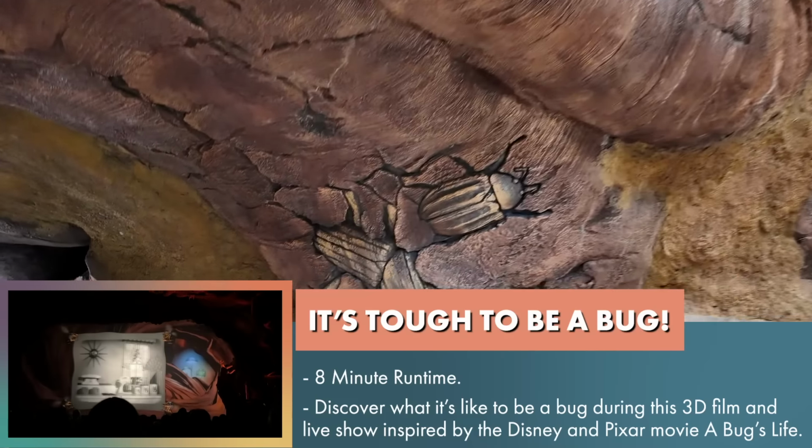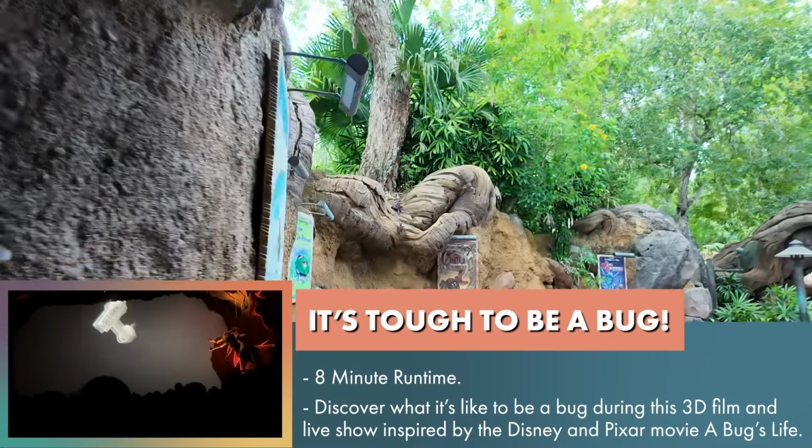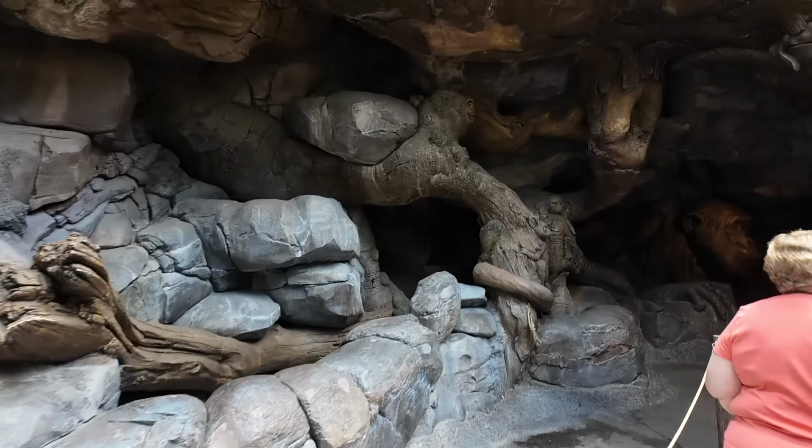But one of the coolest parts about this, even if you're not interested in the show, is you do get to walk underneath the Tree of Life. You kind of get to walk through it and see some things that you otherwise probably wouldn't, like a lot of the amazing carvings up close.